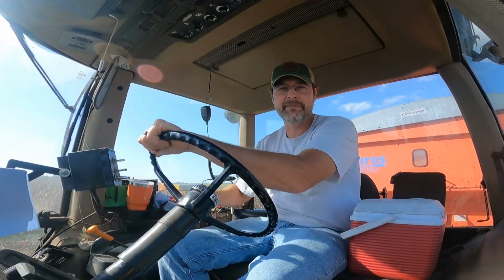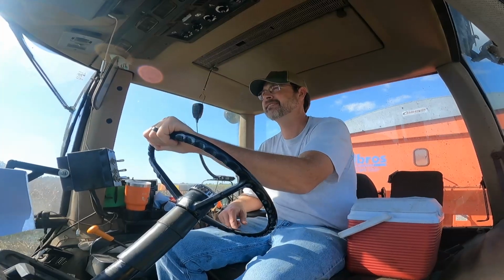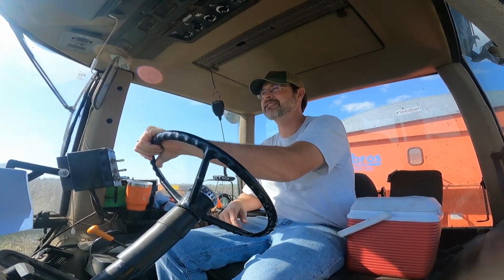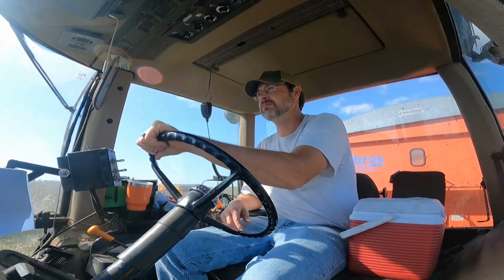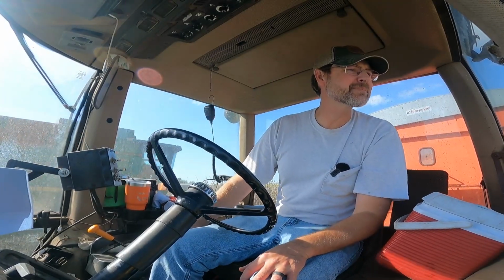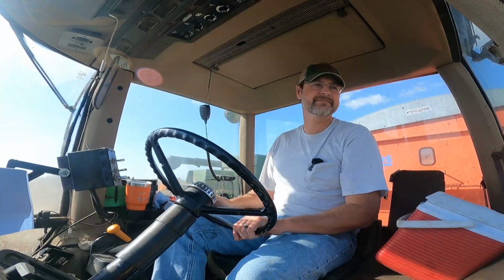Alex just hollered at me. He's got a piece of tin I got to pick up over here, out in this field. We'll stand it up so the white side shows up and lean it against the corn so we can come back and get it. Oh, that is a big piece. That's a pretty good sized piece there. I didn't think it was that big.